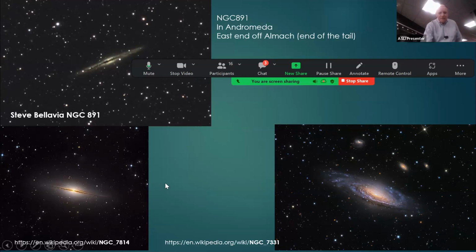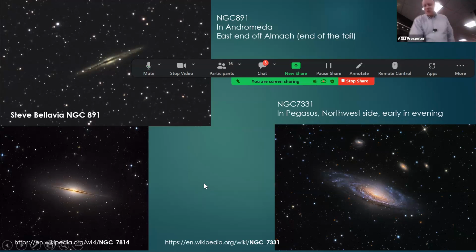On the lower left, or actually we'll go to the lower right, we have NGC 7331, which is a beautiful galaxy. I've even observed this from Long Beach. It's bright enough that even in dark, light polluted skies, you can catch it. Although anything you look at in light polluted skies is going to be dim, I did spot it one time. It's a fun object to find, and it's in Pegasus.